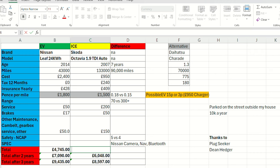This particular one I found had 11 bars of battery out of 12. So it was a really strong battery still. That would still do around 70 miles. But that, again, is why I picked that particular one. So 2,400 quid on the EV versus 950, so basically a grand for the diesel.